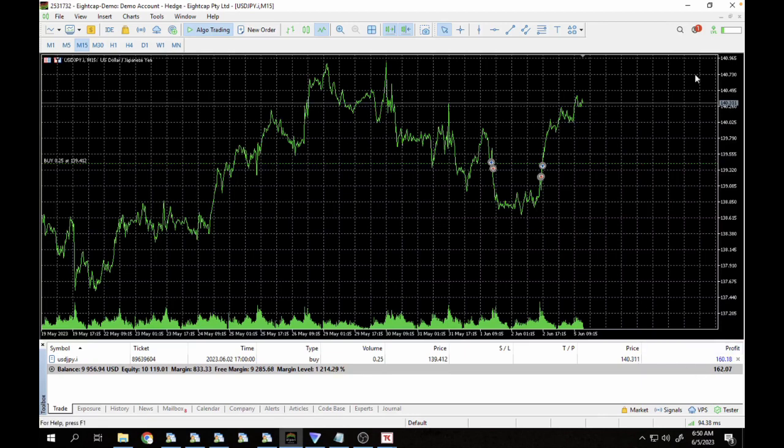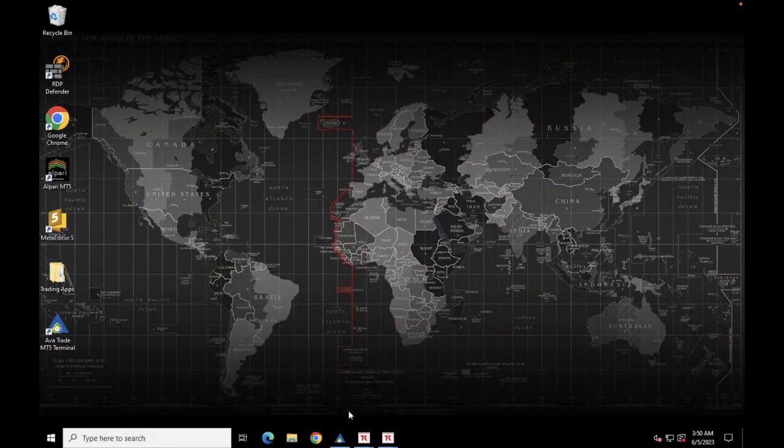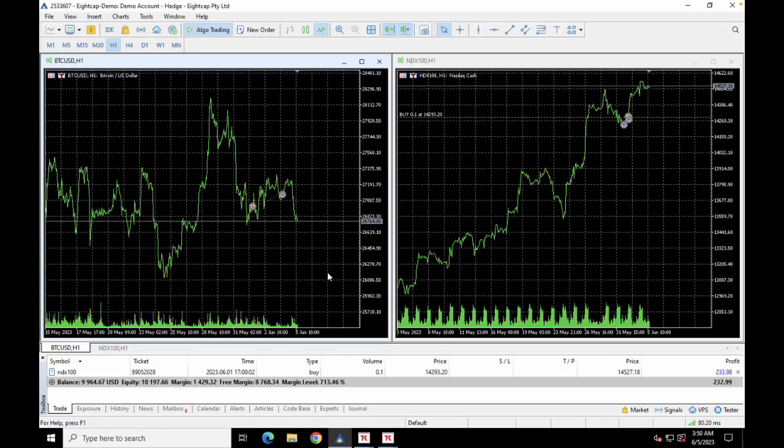Okay, so let's look at other trend following systems we have. Just going to migrate to my new VPS. So this is the trend following systems for BTCUSD and for the Nasdaq 100 index. Now I'm currently trading both on a single account. I wouldn't recommend that you do this, but I have very little VPS, like I said, and I obviously have to test out the systems here.